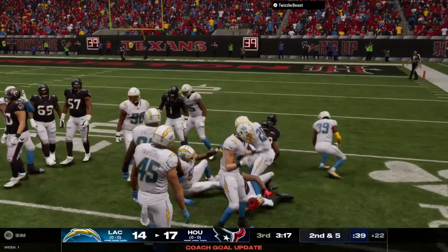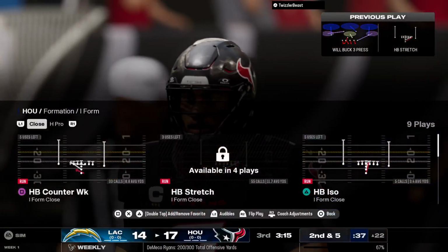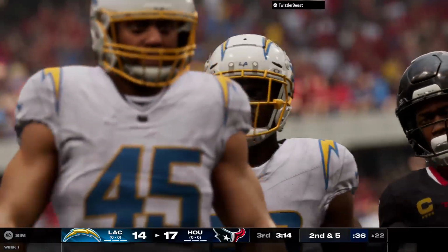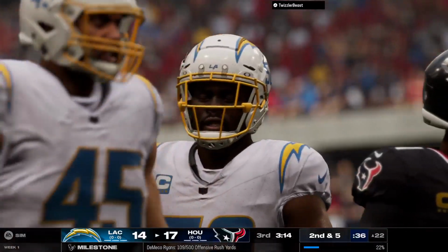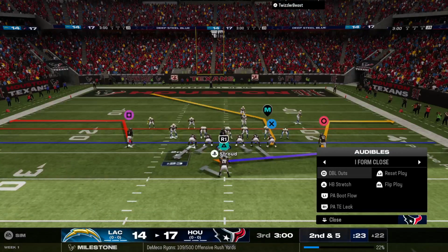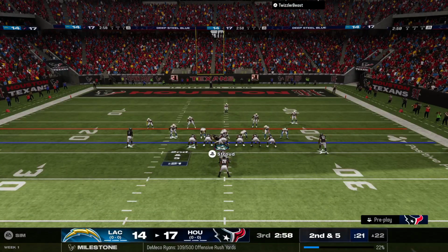We'll have him gain about a handful there. Sent to the ground by Khalil Mack. First down play nets him 5. It's going to be 2nd and 5. That run's not going to turn many heads, but at the end of the year, I promise you, if you average over 5 yards a run, you're going to be a Pro Bowler.